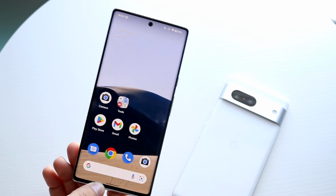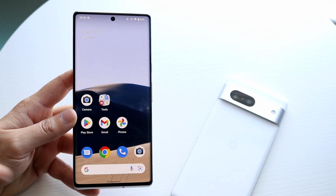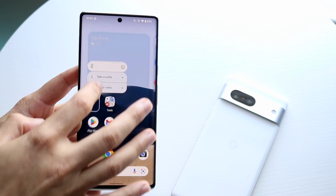That's kind of how it's been going for the last few years now, and I'm pretty sure that's how it's going to happen here too. So it's not a big deal, but it's one of those things to keep in mind. But that shouldn't sway you away from getting a phone like this. This device is going to be supported for a long period of time.